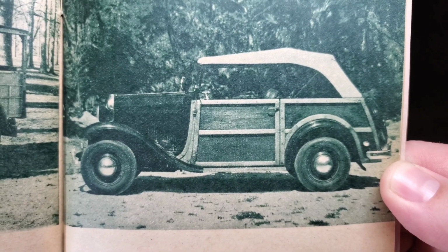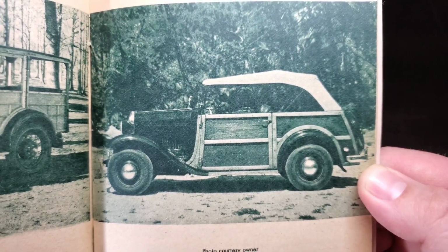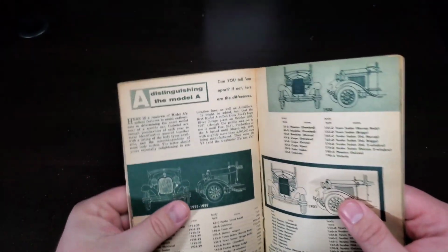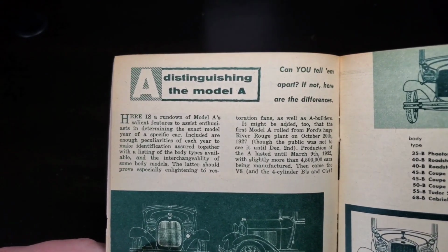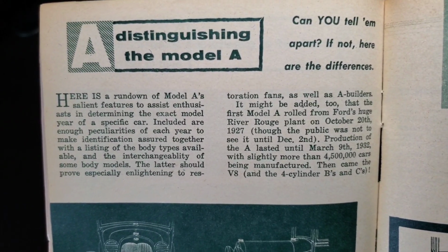Very interesting custom-built Model A, more than a decade after the end. Can you tell them apart? If not, here are the differences distinguishing the Model A. So a little spotter's guide. I'll let you guys pause and read that.